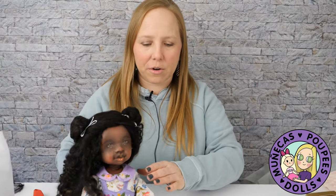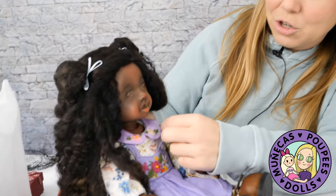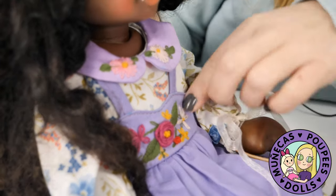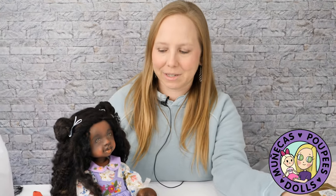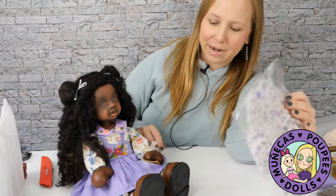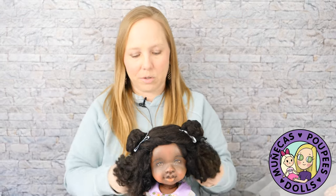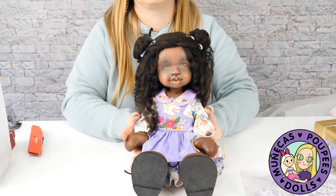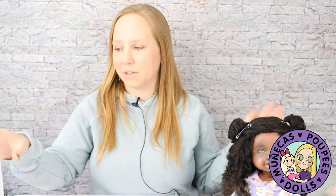So I want to show you the other extras that she included. Oh, but before I do that, just notice, I could take off this little pinafore, so I can get a lot of looks out of just the outfits that I've got here, because I've got the extra dress. And then I've got an underdress and a pinafore. Plus, I have some other clothes for this size doll of hers, because I have another one in this size. But y'all, oh my gosh, she's so perfect. All right, so let me show you the other things I got.